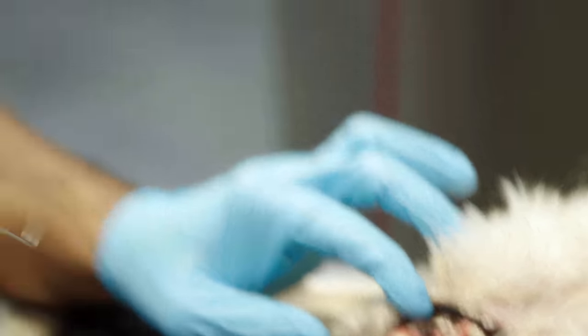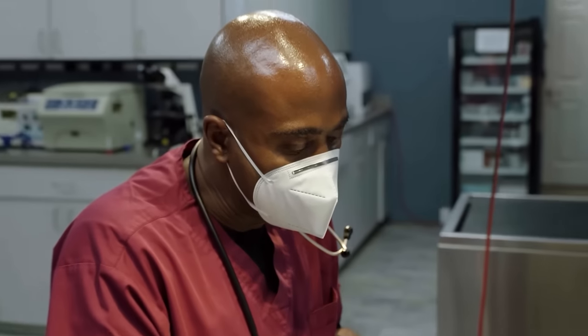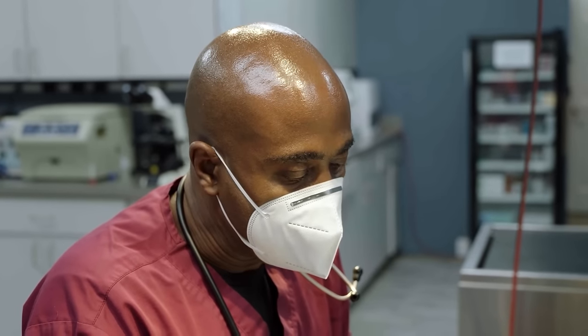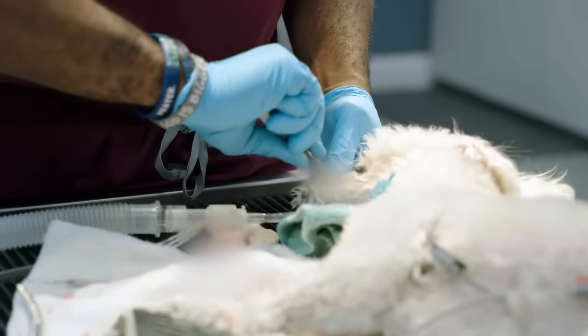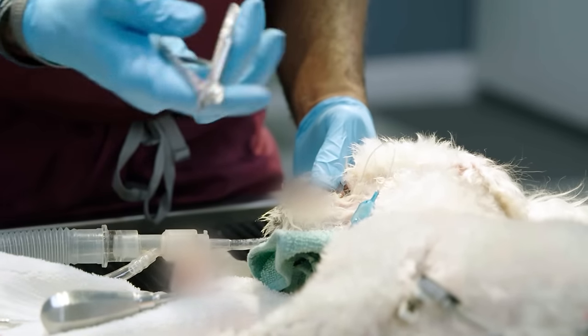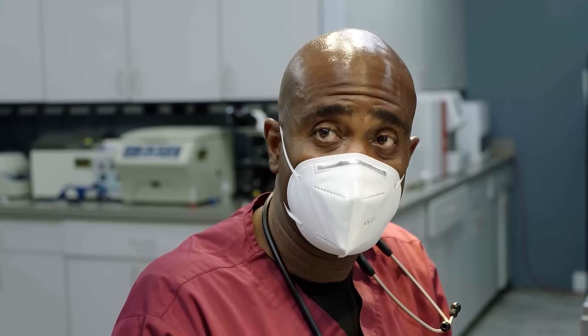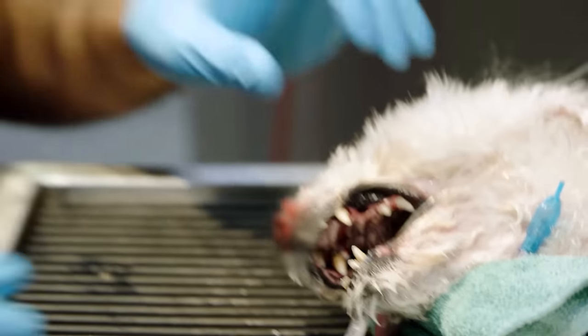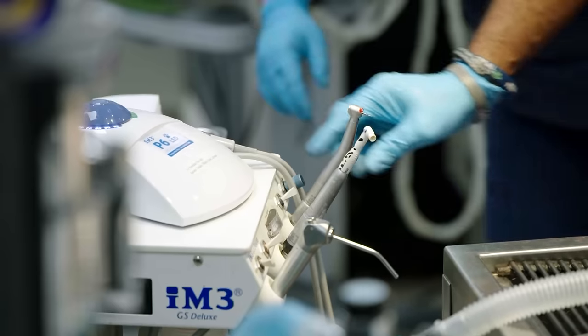So food particles, all kind of things are getting up in this hole, and that's also causing infection, not just in his mouth, but throughout his whole body. It decreases their lifespan, causes a lot of pain, affects other organs. So I'm gonna have to fix that, which is not good because that means he's gonna have to be under anesthesia longer than I anticipated. And of course, the longer he's under anesthesia, the higher the risk of him not making it through.